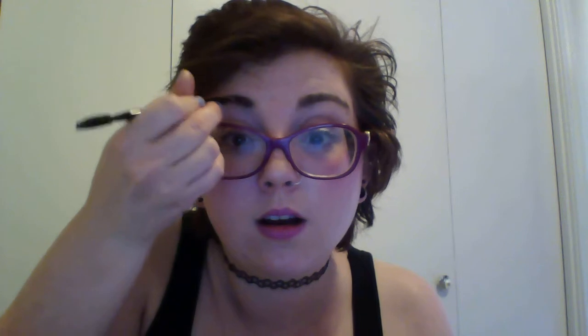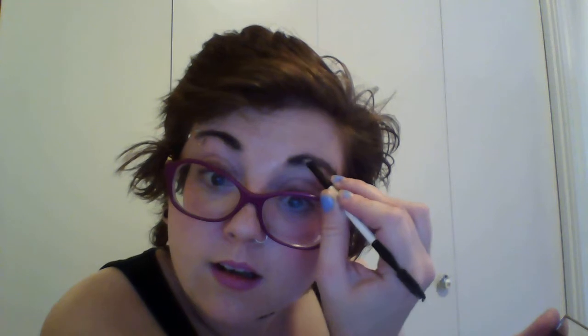So the super dark color is what I usually use, because it's basically the color of my hair, which is cool. So there, you just fill in the cracks and crevices, you know, that kind of thing. Sometimes I do the outline thing first and then fill the inside in. Like that. And then the other side you just brush it to make sure it looks really good.